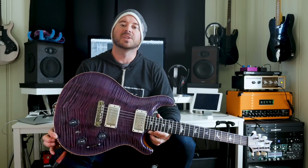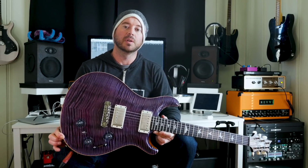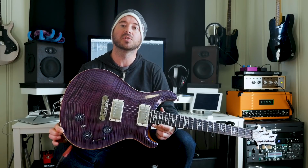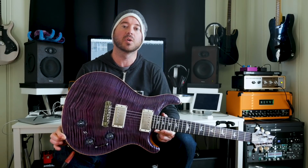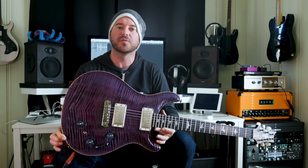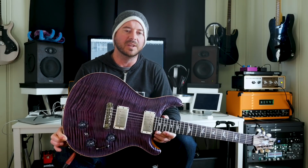So this is a Private Stock P22 that I own. This was a gift to me from my wife on my wedding day. So this is a super sentimental guitar for me. So I'm not sure if I can answer for you, is it worth it?